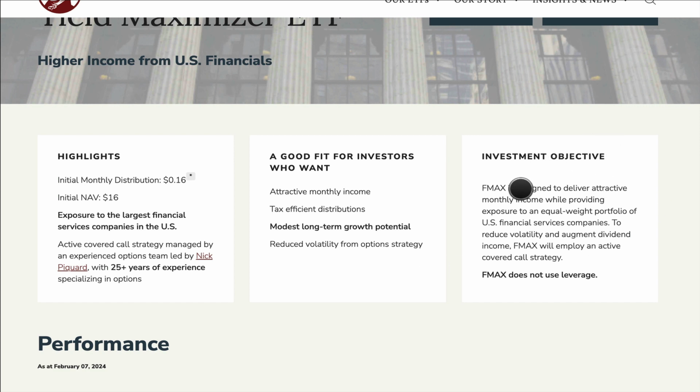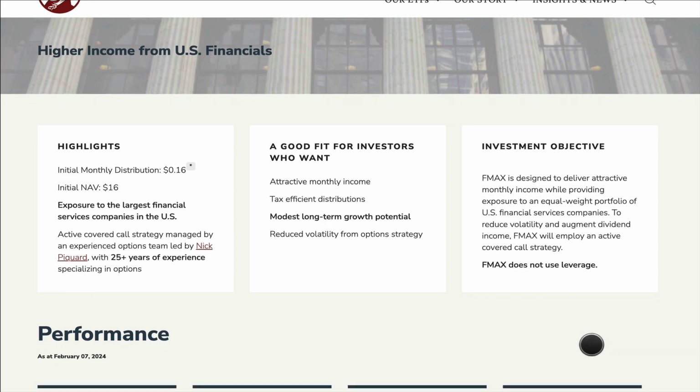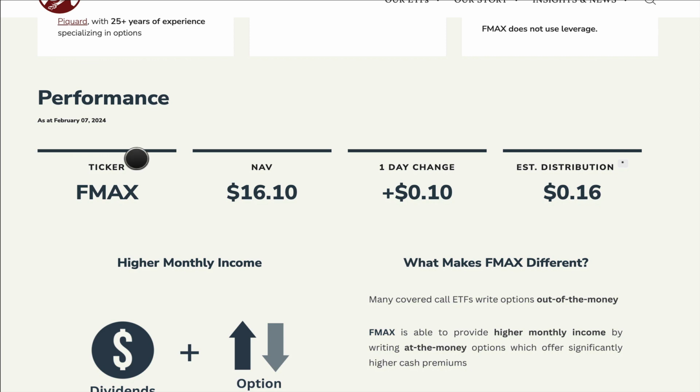The investment objective of this FMAX is designed to deliver attractive monthly income while providing exposure to an equal-weighted portfolio of U.S. financial services companies. To reduce volatility and augment dividend income, FMAX will employ an active covered call strategy. FMAX does not use leverage, and the reason I really like this one is because of what they just said here, equal-weighted portfolio. I love equal-weighted portfolios. Of course, we don't have performance for this fund yet, but I have performance that I'm going to show you of how it has performed within 15 years.